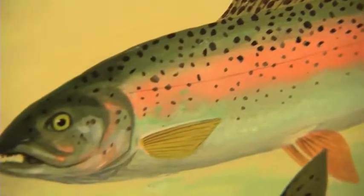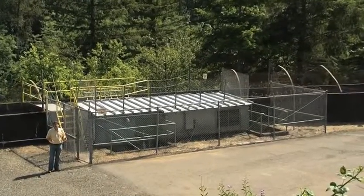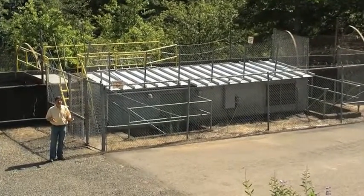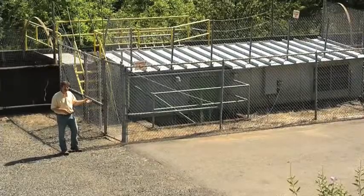A couple of years ago, I was at the Clackamas River Hydro Project looking at changes to the North Fork fish ladder. And the gentleman that was touring me asked me if I'd ever been in the viewing station. And I said no. And he said, would you like to see it? And I said, sure. And we got here, and it's not a whole lot to look at, so I didn't expect much, but we went on in.